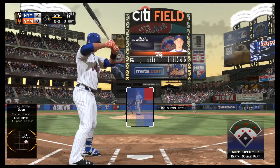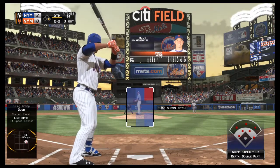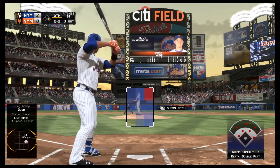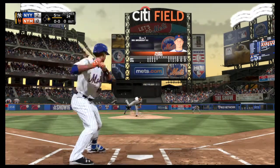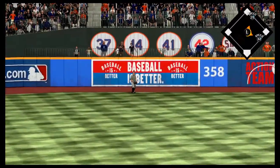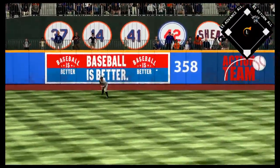Wilmer Flores stands in. He's 0 for 1 after grounding out. And Matt, with the double play in order, they'll obviously be looking to induce another ground ball out of him right here. Skied in the air to straightaway left. Gardner moves over, makes the play, 1 away.